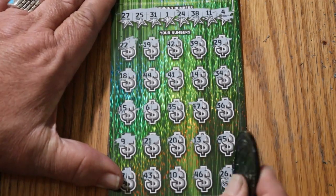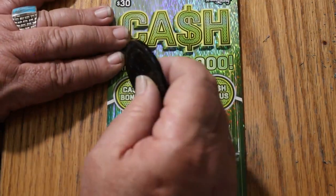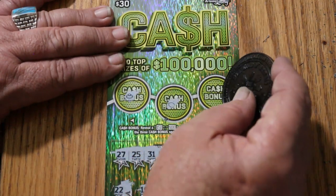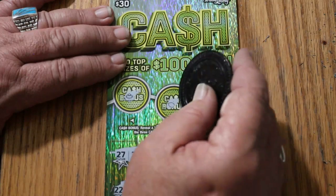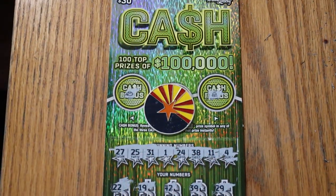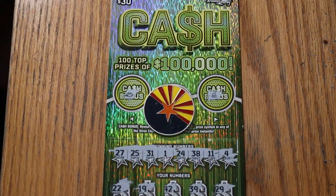26, couldn't do it. All right, bonuses though. Anything up on top? No. No, and no. All right, well, there you have it. $90 out, $40 back. Less than half, but hey, it's better than a blank.